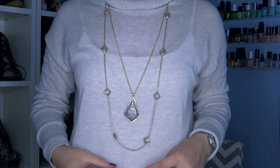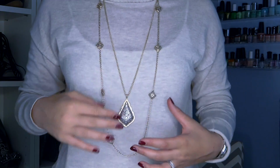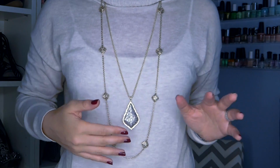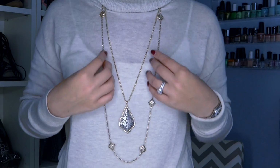Actually, I had a coworker compliment me on this last week, and she thought that it was one necklace, which I loved. I was so happy. I'm like, wow, I guess they really do go together very nicely. So they are the perfect length, I think, to layer together. But also I have worn them a ton separately as well, which is what I love about these two pieces.